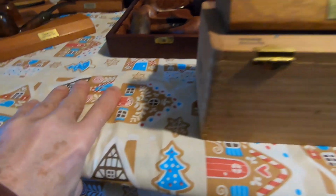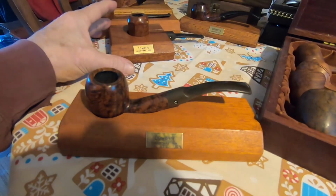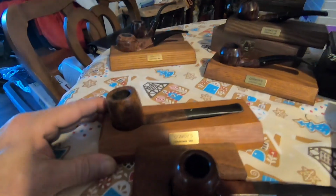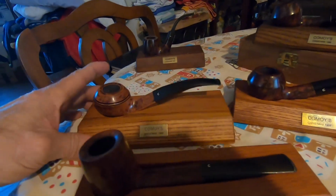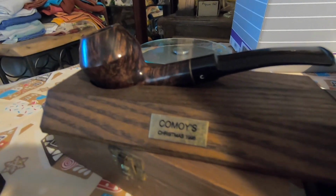Now, in 1988, that was the first year they put a stand out, and it is backwards from all the other ones. Then in 91, 92, 93, 94, 95, 96, and 97 come with a stand. So 98, the last year, doesn't have one.